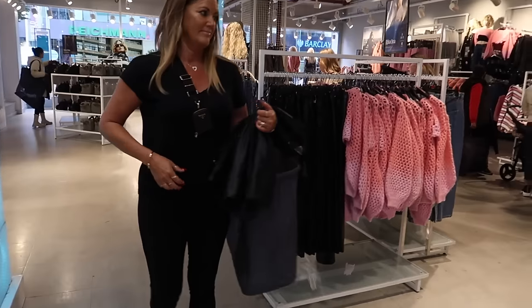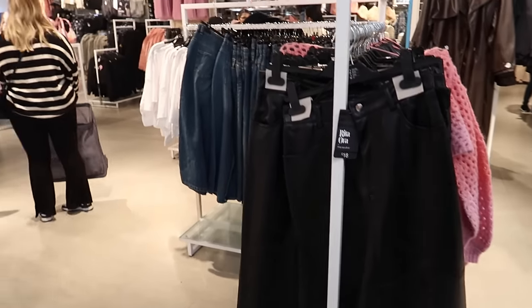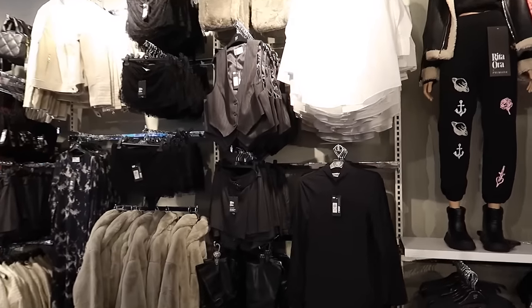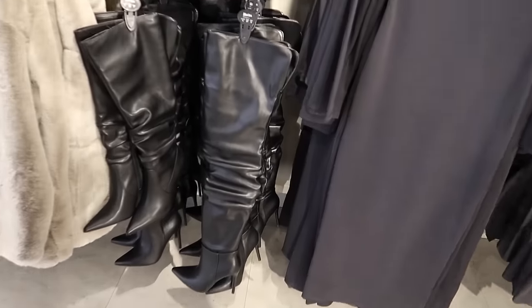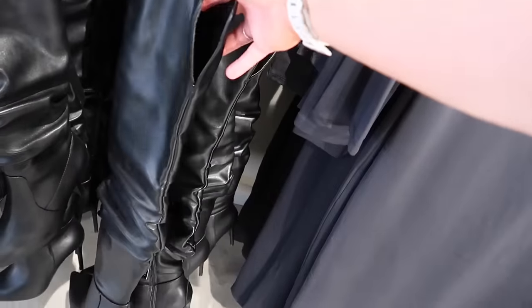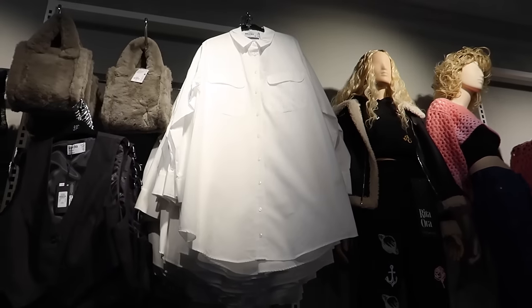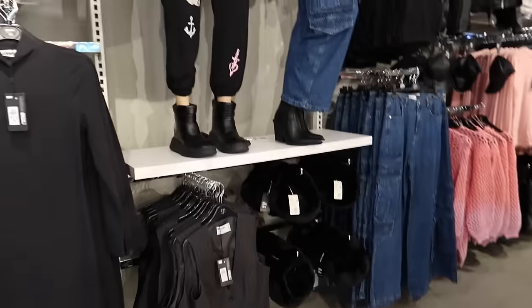Oh, that's the Rita Ora one as well, isn't it? It's a pleather skirt and waistcoat in there. This is what Mum's on about. Oh wow, look at those, holy macaroni, look at those boots, guys. Look how big they are. They're huge. This is the set she's on about. You got a nice oversized shirt there. This range has literally just come out, I think 2 days ago.